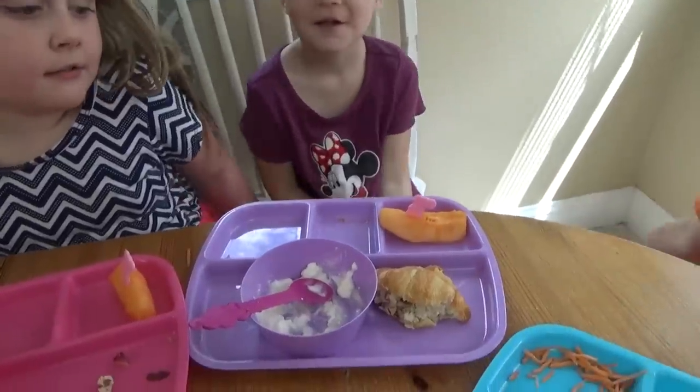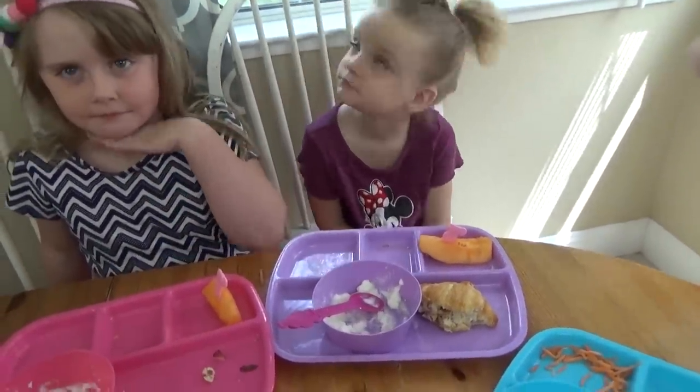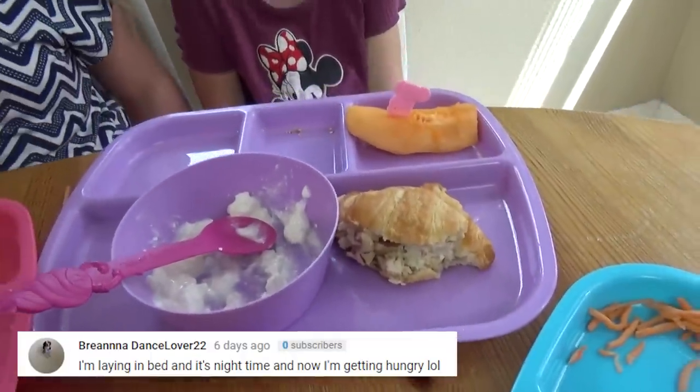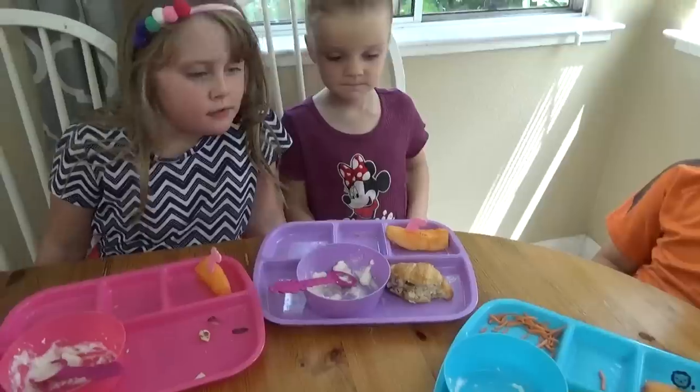Good. What about your sandwich? Mm-hmm. You don't like it? Did you even try it? I see one little bite. But she did eat her carrots and her pretzels and most of her cottage cheese.